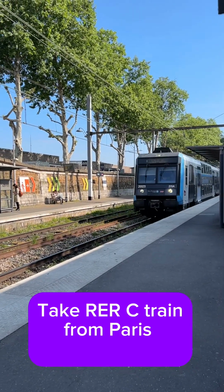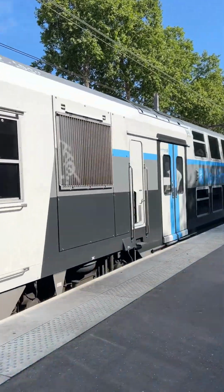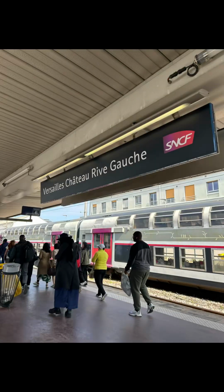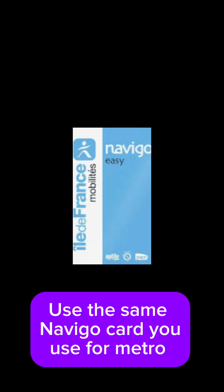The easiest part of the whole day was taking the train there. It took me just over half an hour to take the C train to a station that's only a 10-minute walk away from the palace, and it cost just €2.50.